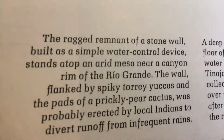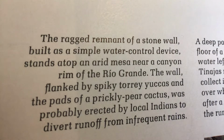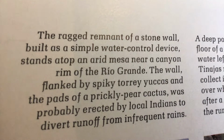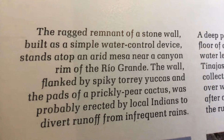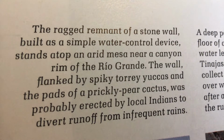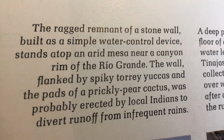The ragged remnant of a stone wall, built as a simple water control device, stands atop an arid mesa near a canyon rim of the Rio Grande. The wall, flanked by spiky Torrey yuccas and the pads of a prickly pear cactus, was probably erected by local Indians to divert runoff from the infrequent rains.